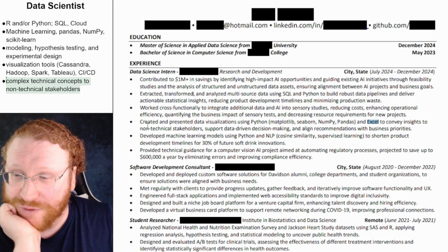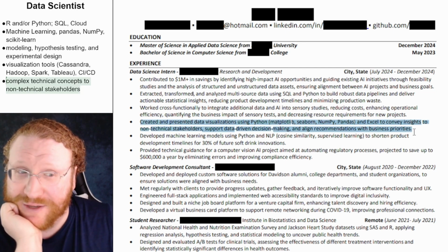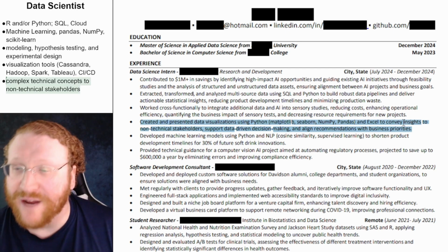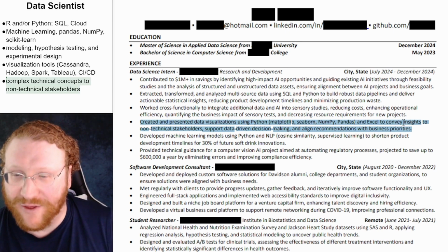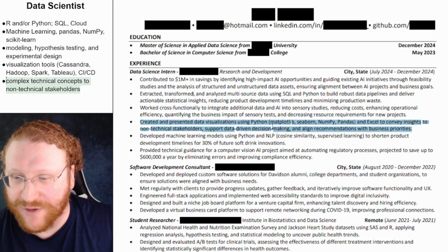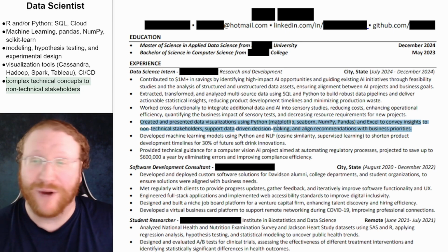That's good. Okay, this should be higher up. This is a fantastic sentence. Created and presented data visualizations using Python, MATLAB, SQL, Pandas, and Excel to convey insights to non-technical stakeholders, support data-driven decision-making, and align recommendations with business priorities. This should be higher up. This is a perfect sentence.